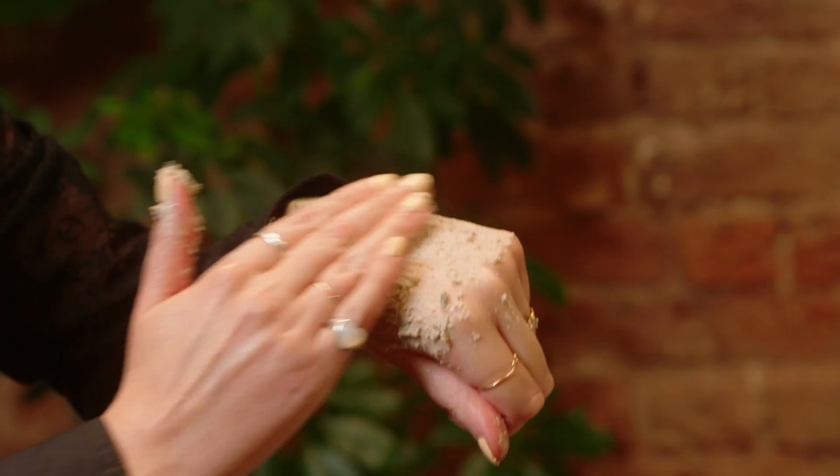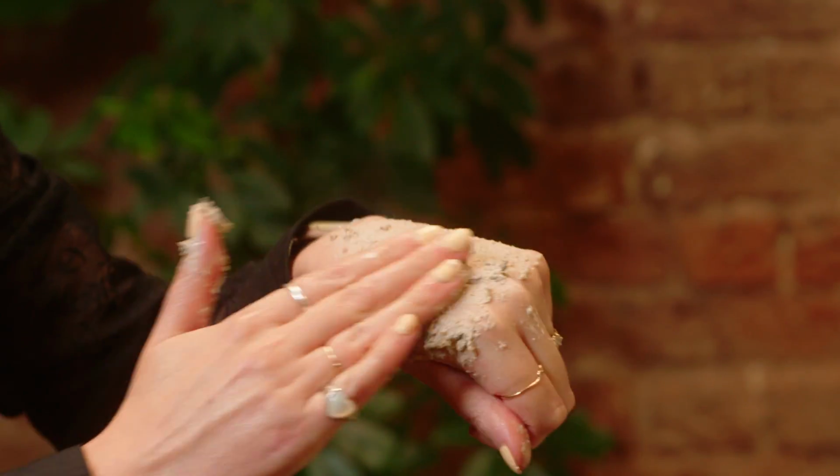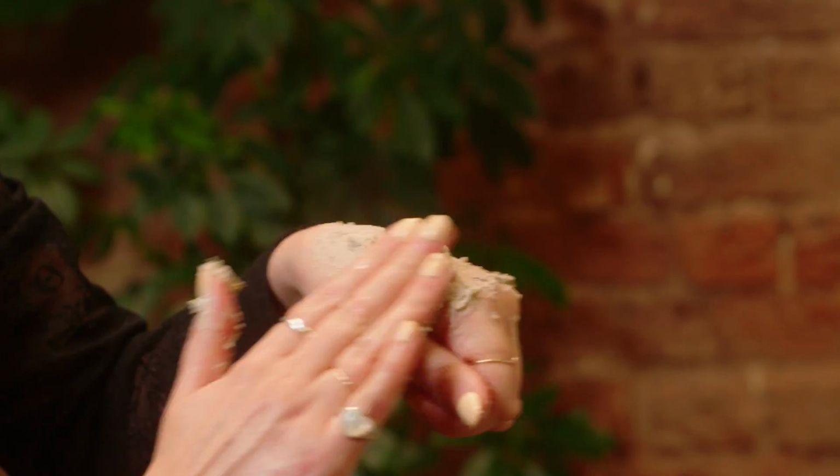So you can see there's very, very little water in there. You mix the water in yourself, get it to the consistency that you prefer. And that's going to really gently buff away any dead skin cells without creating too much disruption to your skin's barrier and to the microbiome that we want to leave there to thrive.